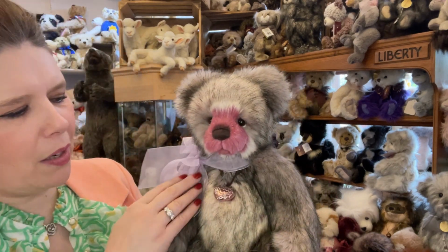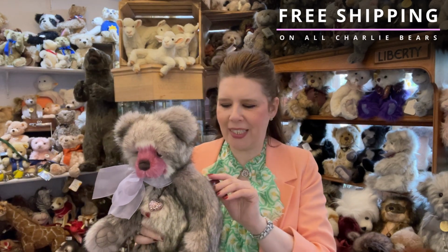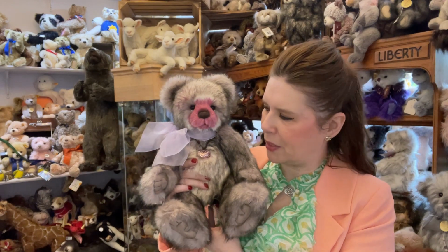The organza bow and the beautiful little sweet locket available here. Now don't forget that there's free delivery on all Charlie Bears with us here at Mary Shortle at present. So this one is coming in at £88, but what an absolute sweetie.